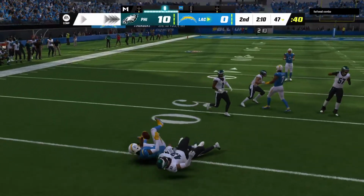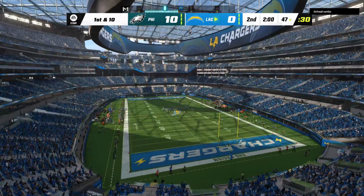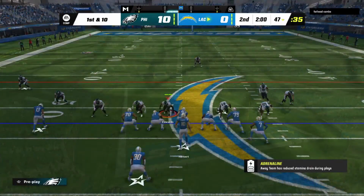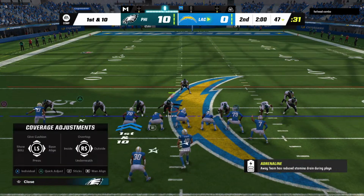Finds the open man. It's Mike Williams. We've hit the 2-minute mark of the first half. 10-0 our score. First down. 1st and 10 at the 47-yard line.